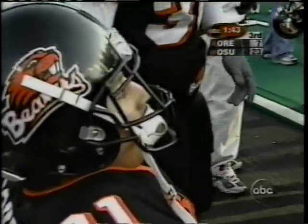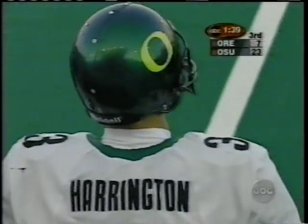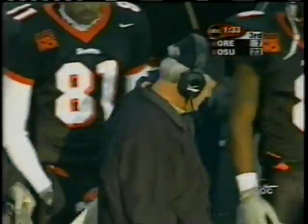I asked Dennis Erickson yesterday in talking to him where the basic strength of his football team was. And this is what he said. Our strength right now is our defense. And the aggressiveness and speed that we have that really won some games for us when we weren't playing very well early. And right now we're playing pretty well offensively, but the defense is the strength of our football team.